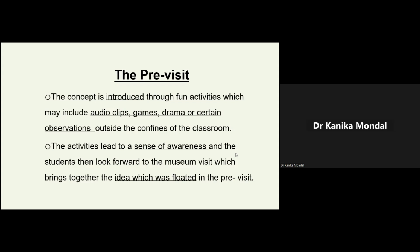The activities lead to a sense of awareness, and the students then look forward to the museum visit, which brings together the idea which was floated in the pre-visit. So basically, we try to introduce the concept, and then at the second stage, when they come down to the museum, they already are oriented and they have an idea of what is going to happen.